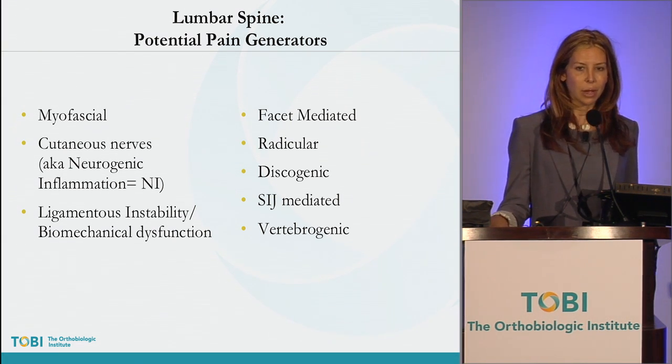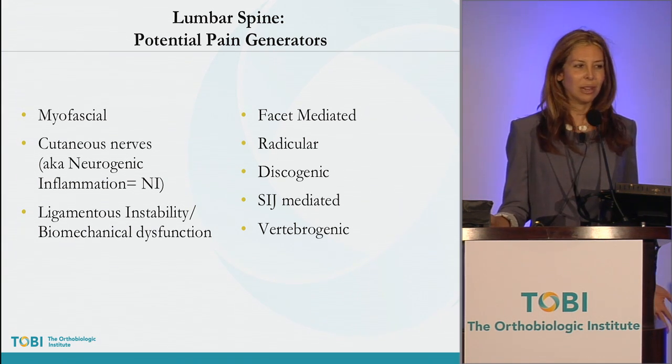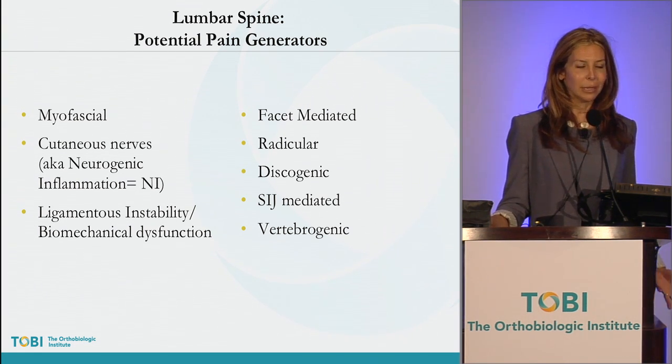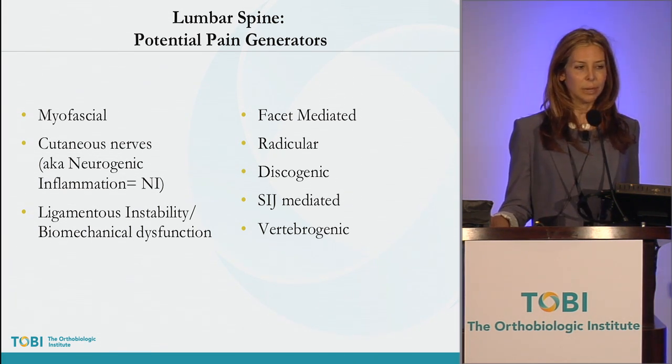Ligamentous instability and biomechanical dysfunction could be a very tricky one to diagnose because you can't really see it. It's the ligaments. The ligaments are just a little bit too relaxed. How do you capture that on an imaging study that's static when the patient's lying still? It's very difficult to capture it dynamically with an ultrasound because these structures are so deep. But sometimes you can capture some gapping of the sacroiliac joint in those patients with severe instability.